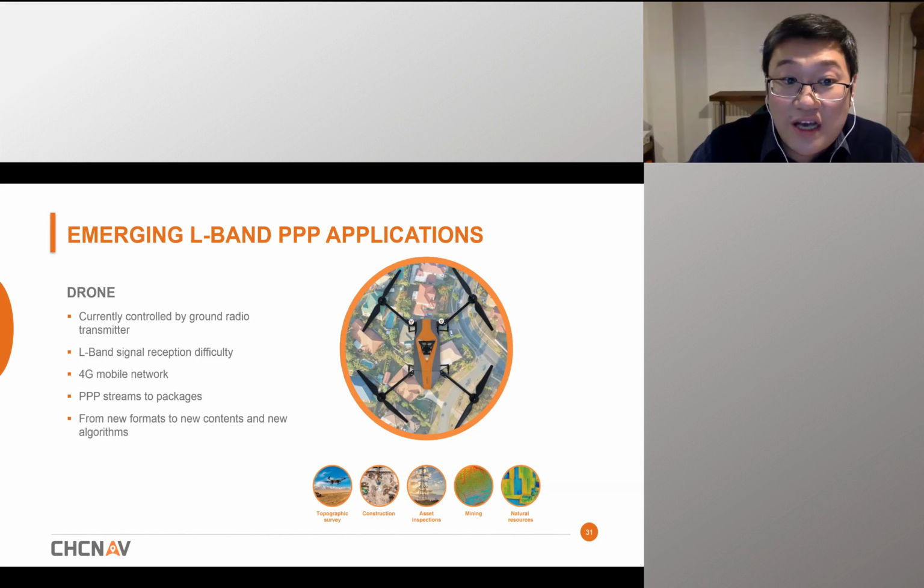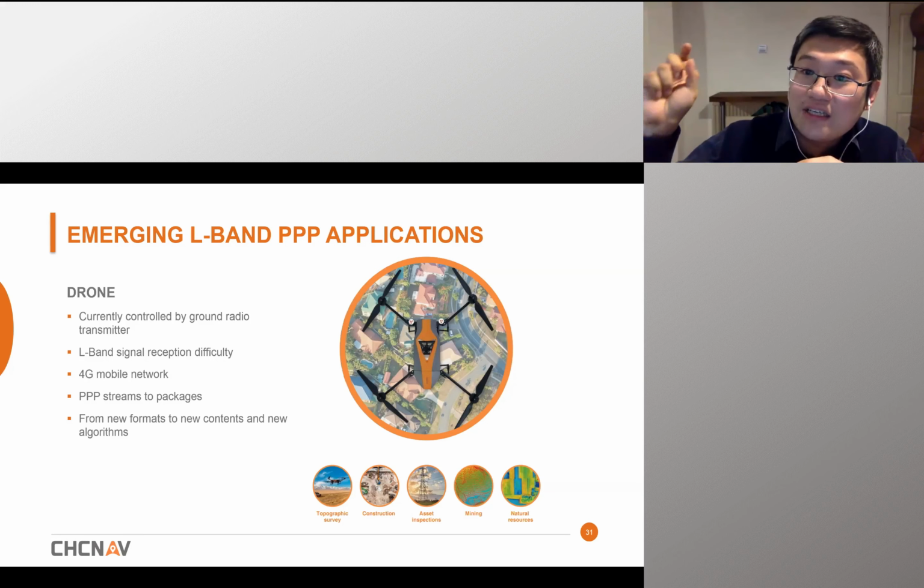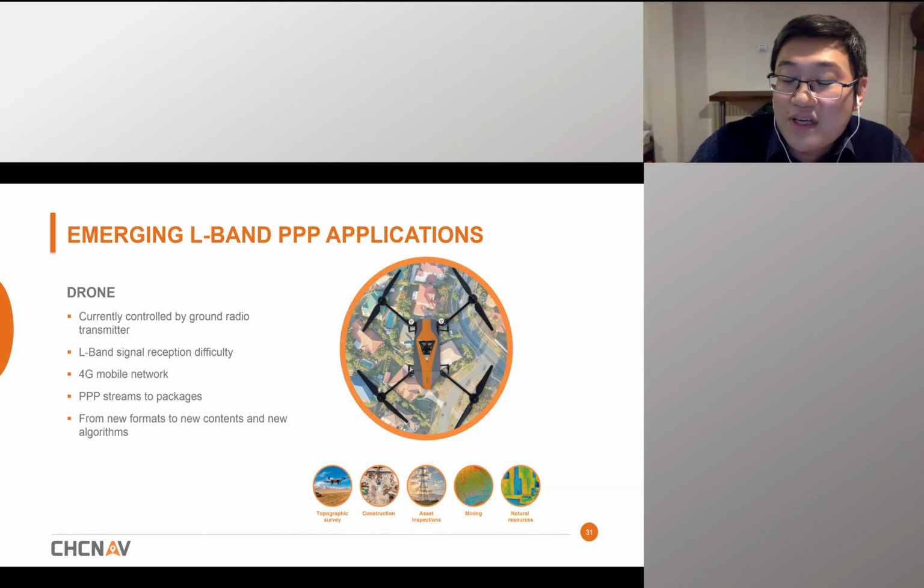There are actually 4G mobile network controlled drones, but receiving L-band signals from the drone is very difficult, because the signals actually come down from the geostationary satellites that are above the equator. So you need to point your antenna to the geostationary satellites. If you are flying a drone and the drone is just speeding up or turning around, then you will lose your L-band signal stream. So receiving L-band can be really difficult.